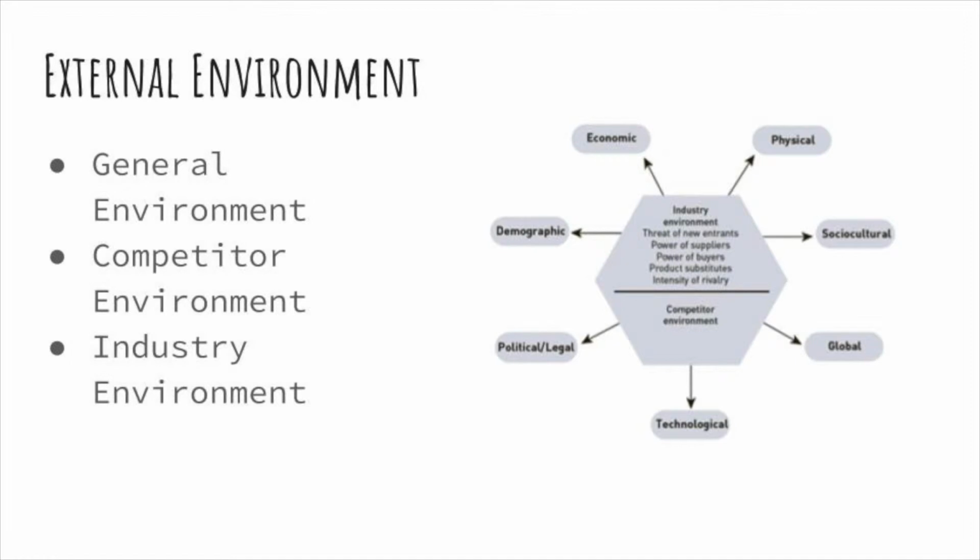A firm's external environment is broken down into 3 segments: general, industry and competitor environments. A firm's strategic actions are influenced by the conditions in all 3 parts. For the purpose of this assignment, we will be focusing on the industry environment alone. The industry environment is a set of factors which directly influences a firm's competitive actions and responses. An industry is defined as a group of firms producing products that are close substitutes.